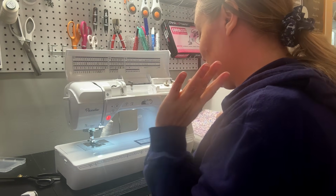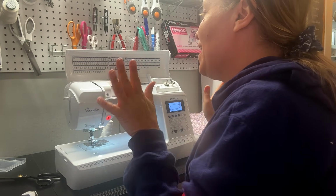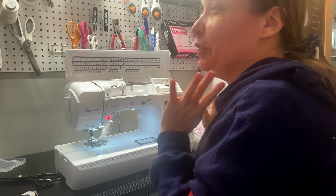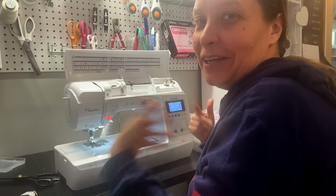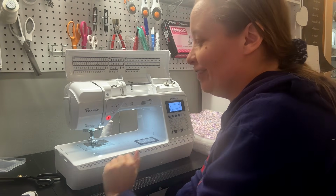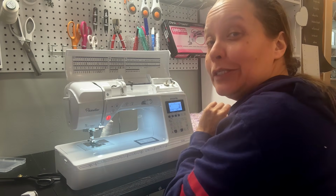Guys are gonna get to see me use my new sewing machine. I am making another video, and in that video I will be showing you guys everything, like how I opened it, what was in it, and everything that came with it. But you get a sneak peek of me using my sewing machine.